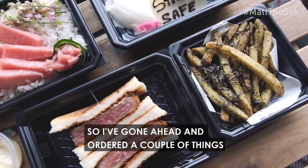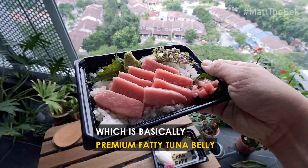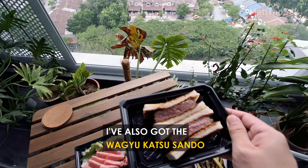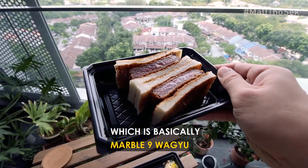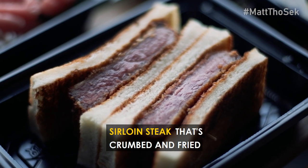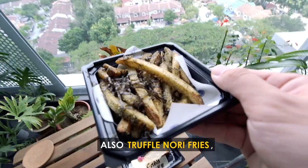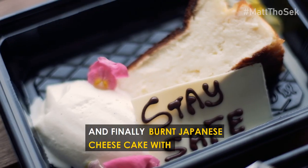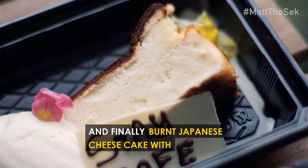So I've gone ahead, I've ordered a couple things. I've ordered the Otoro Don, which is basically premium fatty tuna belly on sushi rice. I've also got the Wagyu Katsu Sando, which is basically marble 9 Wagyu sirloin steak that's crumbed and fried. Truffle nori fries, it's straight cut fries with nori seasoning and some truffle oil. And finally, burnt Japanese cheesecake with chantilly cream.